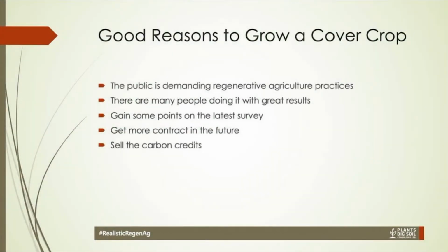Finally, you may have heard of growers that are making money from selling carbon credits. Cover crops grown in the off-season are the key to making these systems work. While it can seem straightforward, the science is not clear in this yet, and the markets are volatile. The worth of the carbon may be mostly dependent on government policy now and in the future.